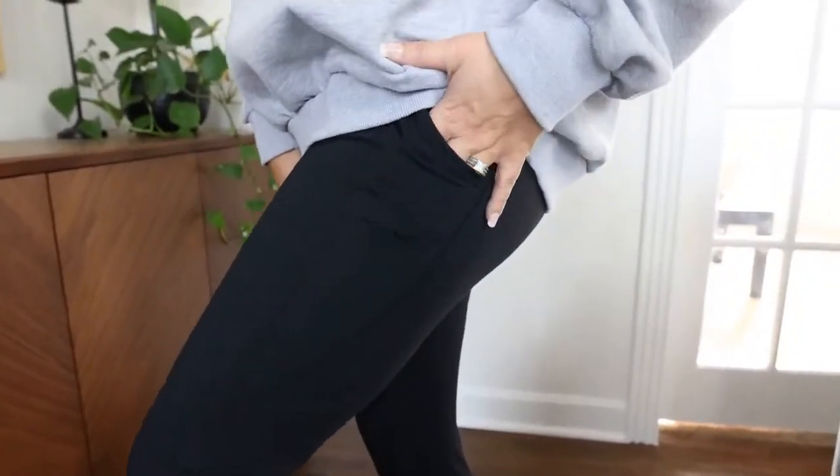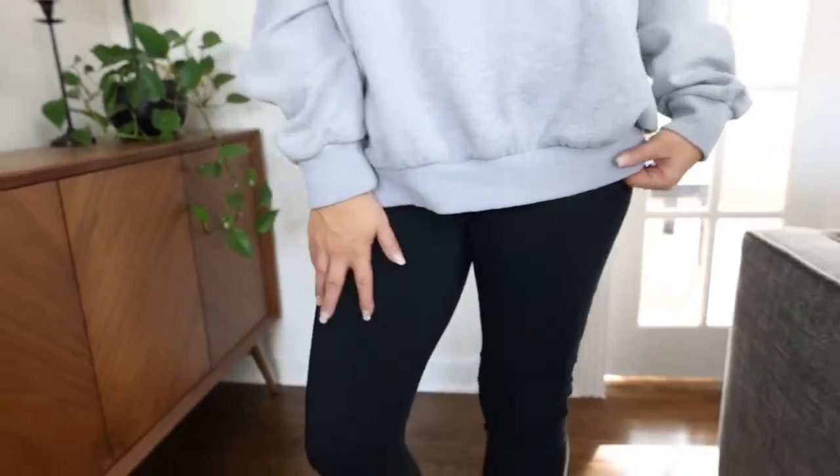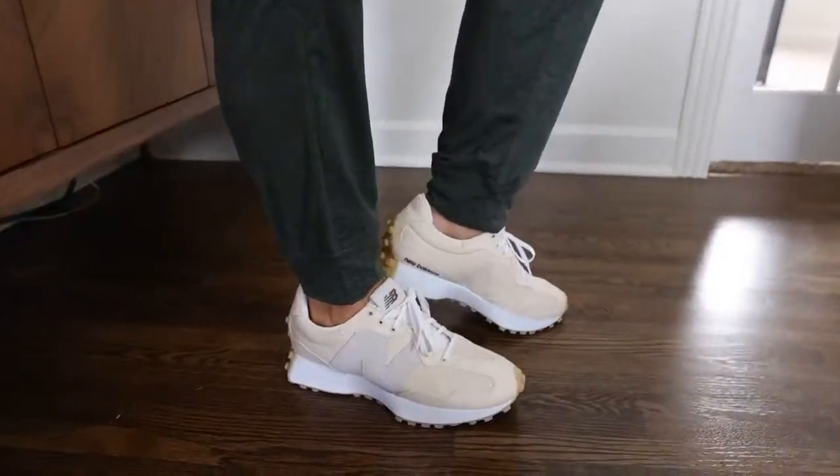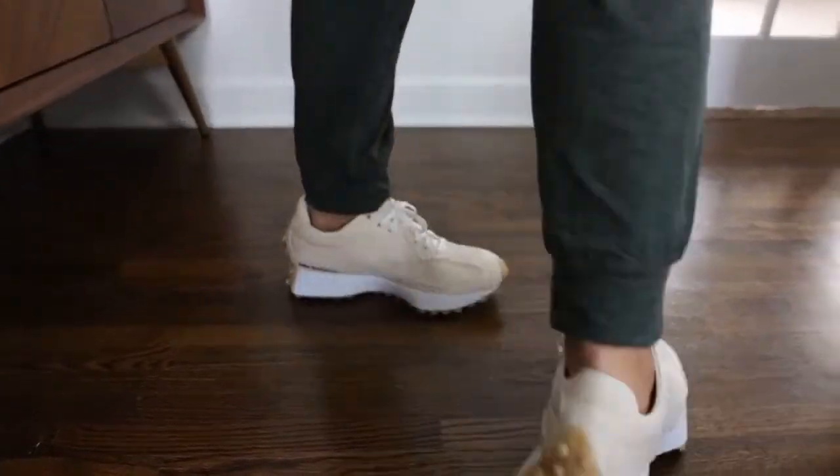And then my shoes, I always forget the number on the shoes that they wear. It's the 327, classic. Yeah, the classic 327s. Mine are in this cream color. I love a New Balance shoe, but these are some of my new favorites.